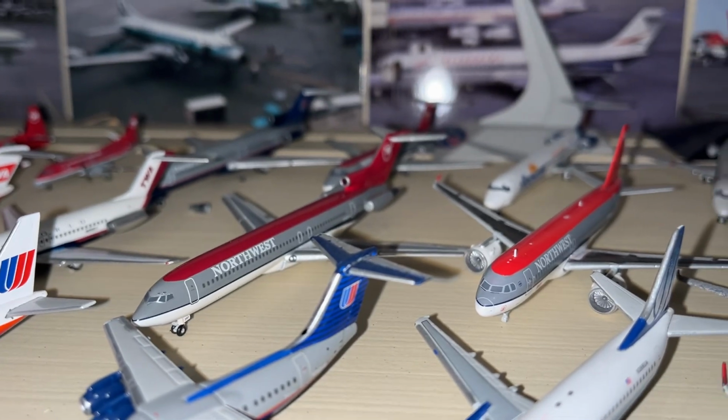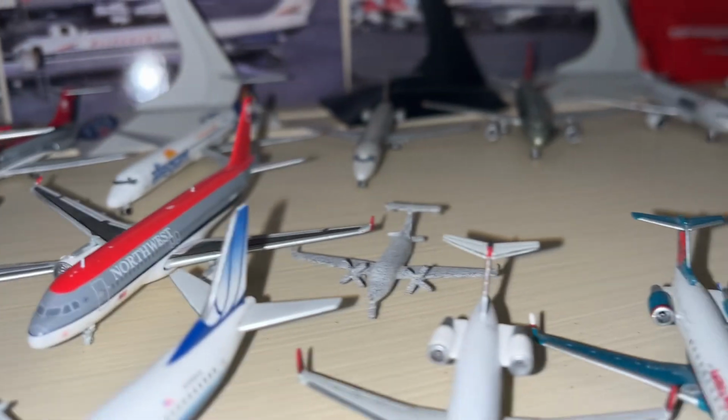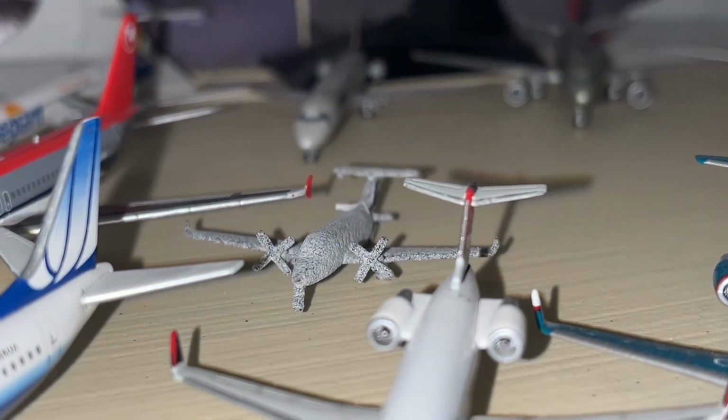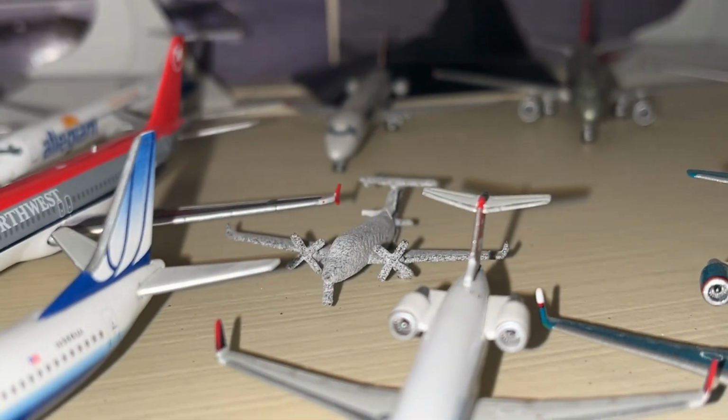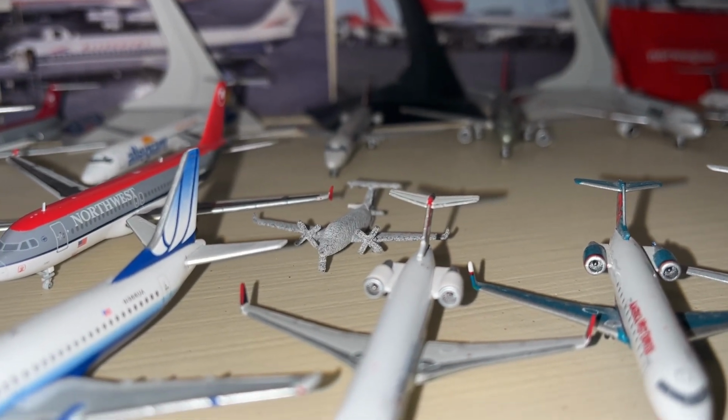Northwest 727-200 and Airbus A320 Bowling Shoe. Both of these are Gemini jets. And there's one more Shapeways right here. I've customized this with some United Express tail decals. I just printed it out on paper, slapped it on the tail. So that is a Shapeways model.